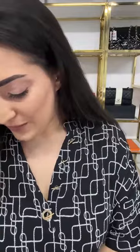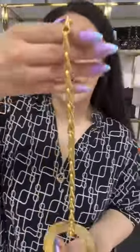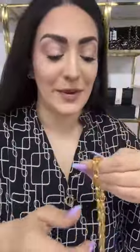So let's do. I'm just trying to polish it because it's a super shiny piece, and I have my fingerprints on it. So let's show you this. Over here, there's literally no tarnish on this piece. It is gorgeous.